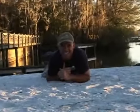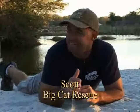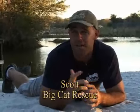Anyone seen any sand cats around here? Our species spotlight this week is on sand cats. And believe it or not, that is their real name. People always say, what are they called? Yeah, they live in the sand, but that's their name. They're actually sand cats. And their scientific name is Felis margarita.